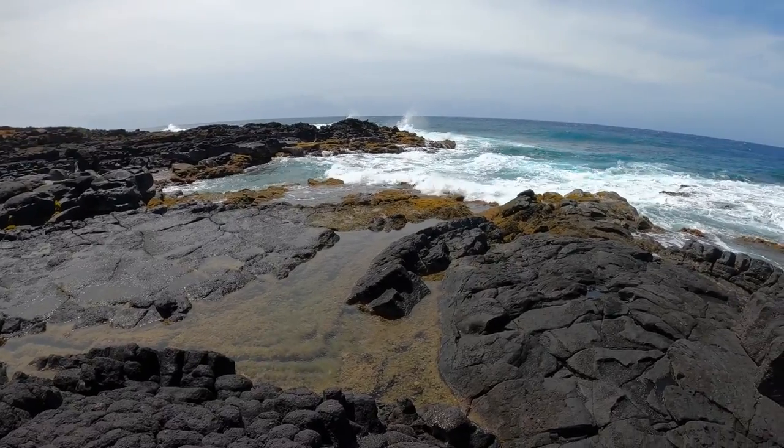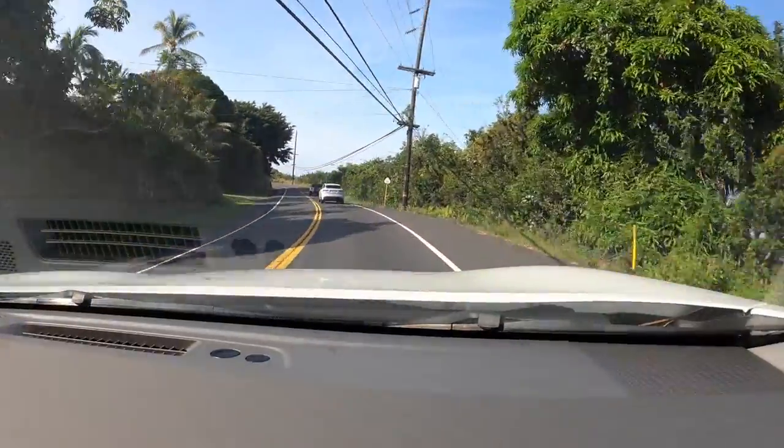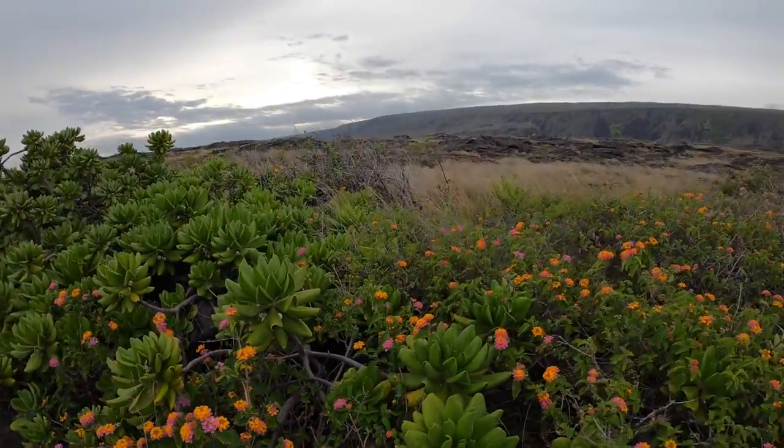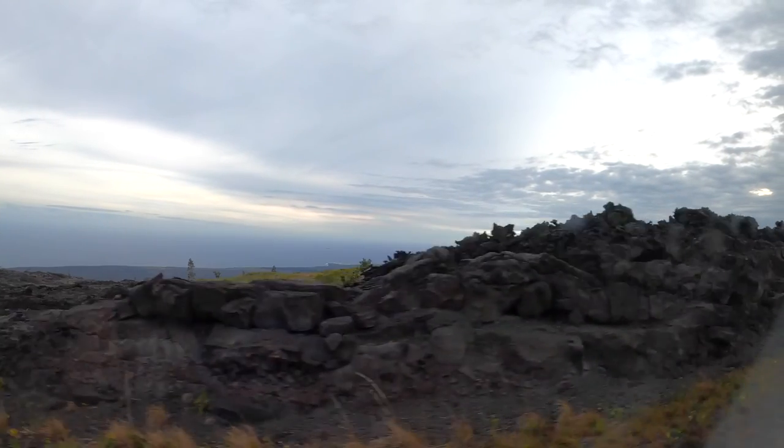Today, we're taking on the Big Island, starting with a drive through Kona Coffee Country, south to the famous Black Sand Beach. Before exploring Hawaii Volcanoes National Park, we get to walk through a lava tube, drive through old lava fields, and end the night with the glow of Kilauea.